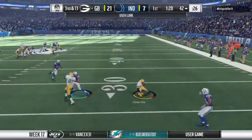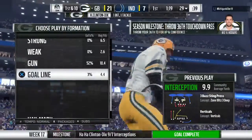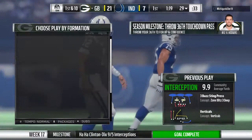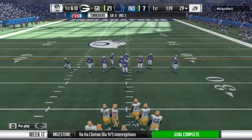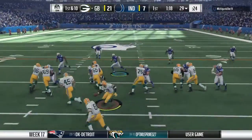He rifles one that's intercepted. And it's Clinton Dix with a pick. And they will take over at the 29-yard line. You don't see this often. A quarterback of his caliber, 2 first-half interceptions. It's absolutely surprising because it happens so rarely. You're searching for what reason, what's going on out there. It's not just maybe the defense is playing well.